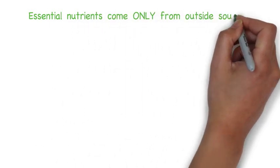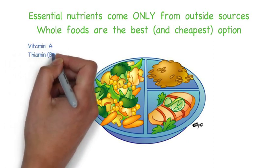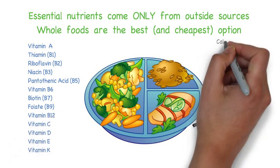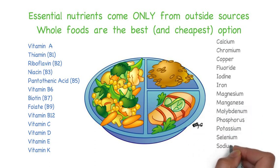A balanced eating pattern includes all the essential nutrients, called essential because our bodies cannot make them. We must get these vitamins and minerals from food or supplements to support maintenance and repair of body tissues and systems. So let's explore where to find these nutrients and how to effectively combine them.